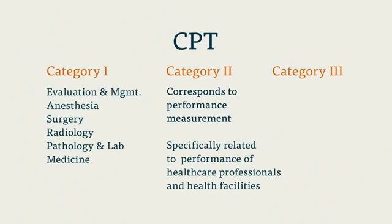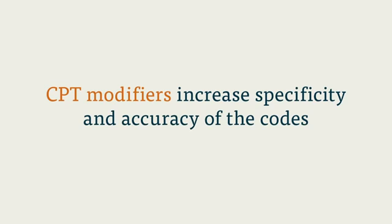These codes are useful for other physicians and health professionals, and the AMA anticipates that Category 2 codes will reduce the administrative burden on physicians' offices by providing them with more and more accurate information, specifically related to the performance of health professionals in health facilities. The third category of CPT codes corresponds to emerging medical technology. As a coder, you'll spend the vast majority of your time with the first 2 categories, though the first will undoubtedly be more common.